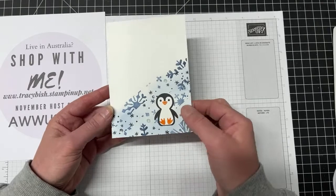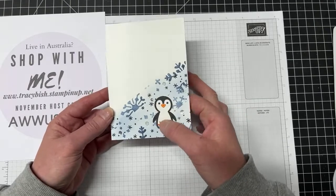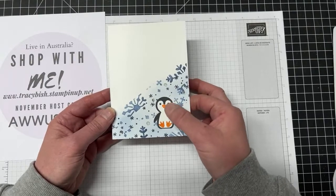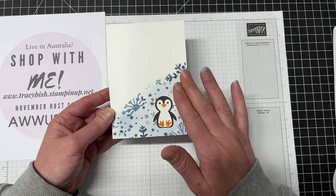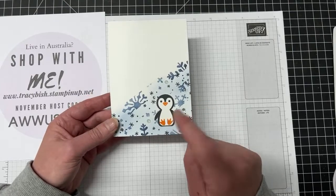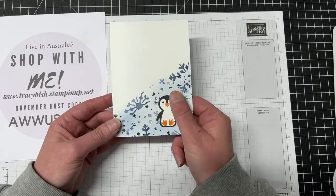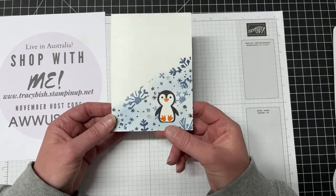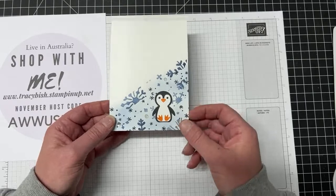So for my little penguin here, what I did is I stamped him and then stamped him onto a post-it note, cut the post-it note out and popped it down, placed the mask over the top, and we've done our masking. This is a really great technique for one layer cards because you're not going to wreck your image, and yeah, it's just a fun technique to use. So that's the first one.